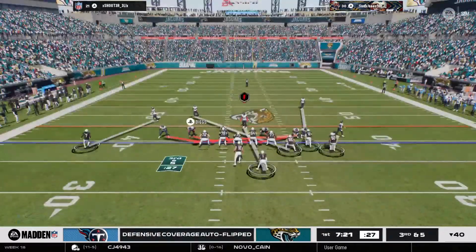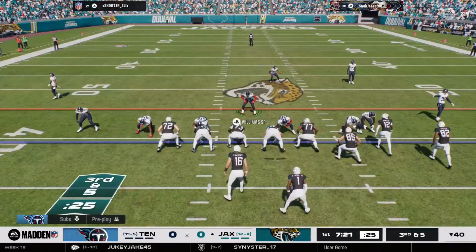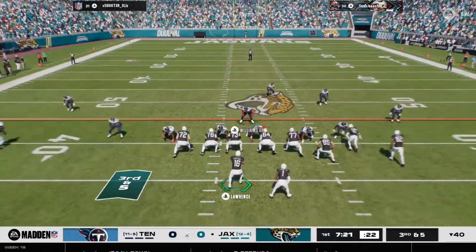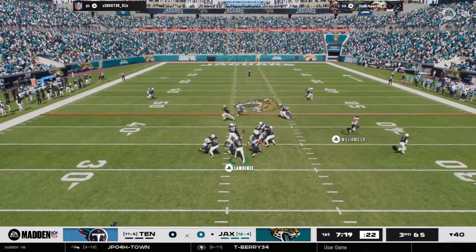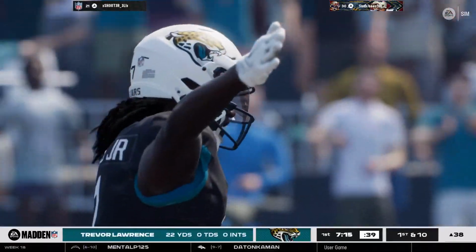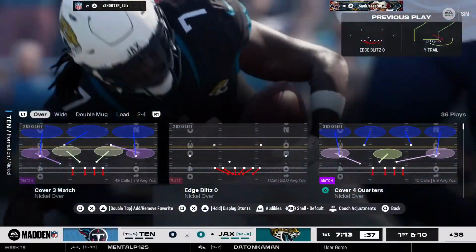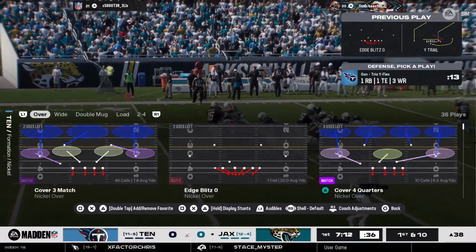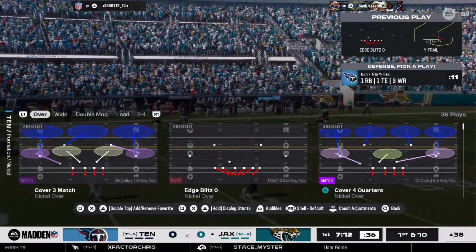Third play here, this opening drive, as they're up against a 3rd and 5. Out of the gun, it's Lawrence. He's got his target. That's complete. And he has a big gain inside the 40 before being dropped. Give him 22 there on the 3rd down conversion.